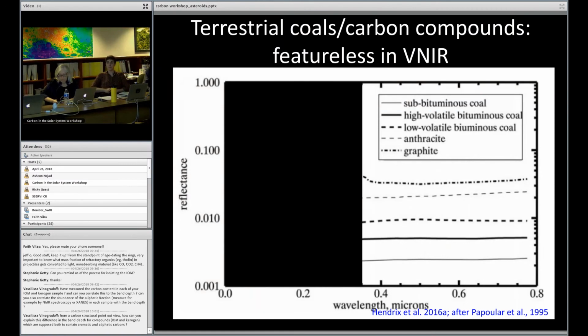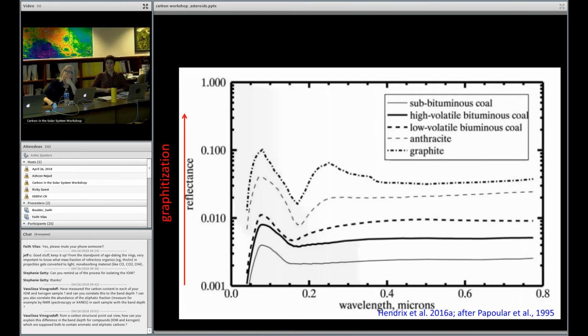Okay, so let me go on to the part that I probably know a little bit better because I worked on it with Amanda, and that is to take a look at the UV. So starting with taking a look at some spectra of terrestrial coals and carbon compounds in the spectral range from about 0.35, 0.36 to 0.8 microns. They're pretty featureless, and we've blocked out the UV here. If you show us the UV, you start to see additional information, which is going to change depending upon how much the material has been processed. The processing route being the graphitization or removal of hydrogen from that material.